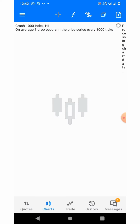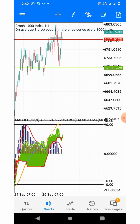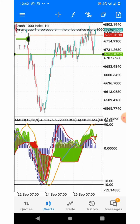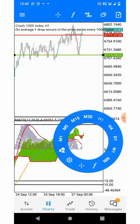So now let's look at Crash 1000 together, guys. Looking at Crash 1000, you can see that I picked my support level and a certain level of resistance, and I saved those levels. This was my support level, and the level above is my resistance level.